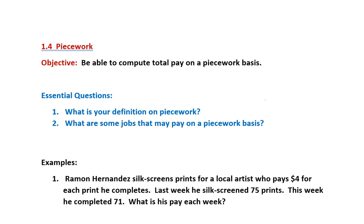Section 1.4, piecework. The objective, to be able to compute total pay on a piecework basis. Essential questions. What is your definition of piecework? And 2, what are some jobs that may pay on a piecework basis?